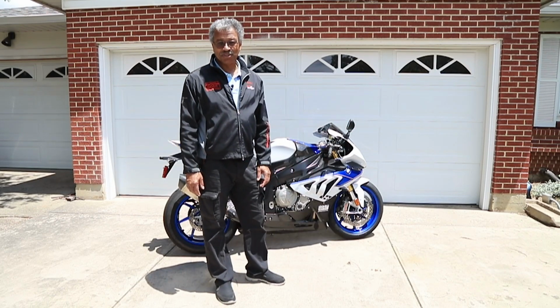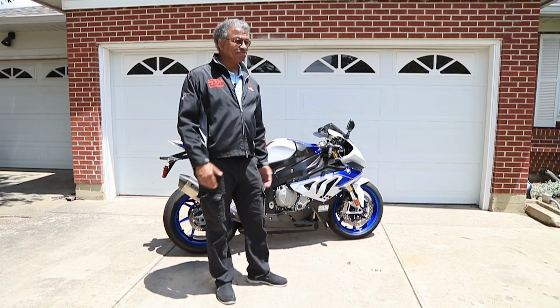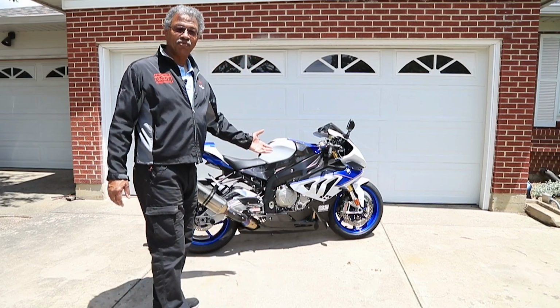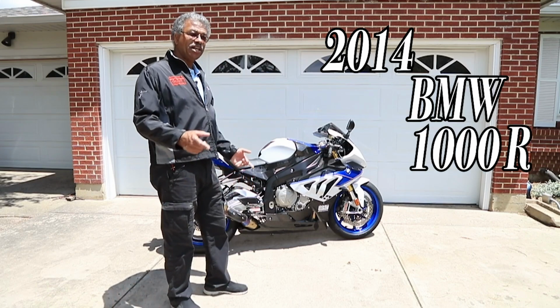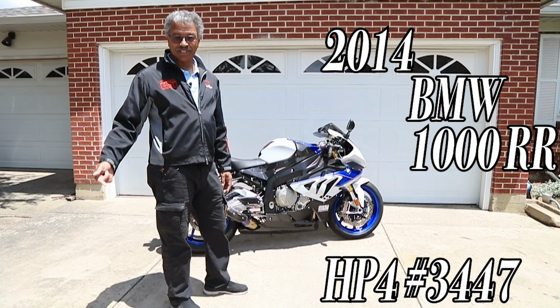Got a couple of bikes for sale. I love these bikes dearly, but I'm getting a new bike. So this is a 2014 BMW 1000 RR HP4 Comp Edition, number 3447.